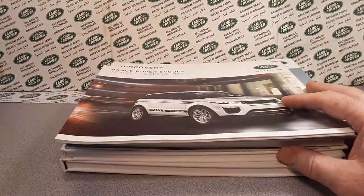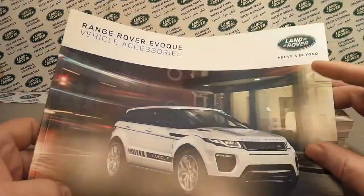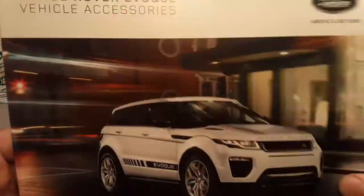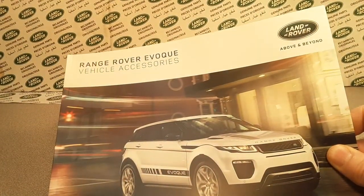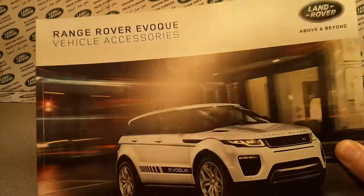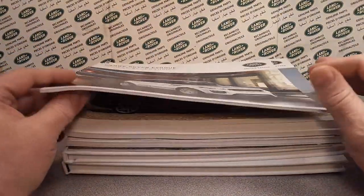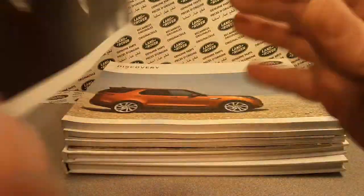Madison, Wisconsin is where I go when I go to a Land Rover dealership. And they just moved, West Badger Street in Madison. But anyway, that's the closest one that I've got to me. So every time I go, I grab some brochures. This is just part of the stack. I kind of went through them, and so let's take a look at them.